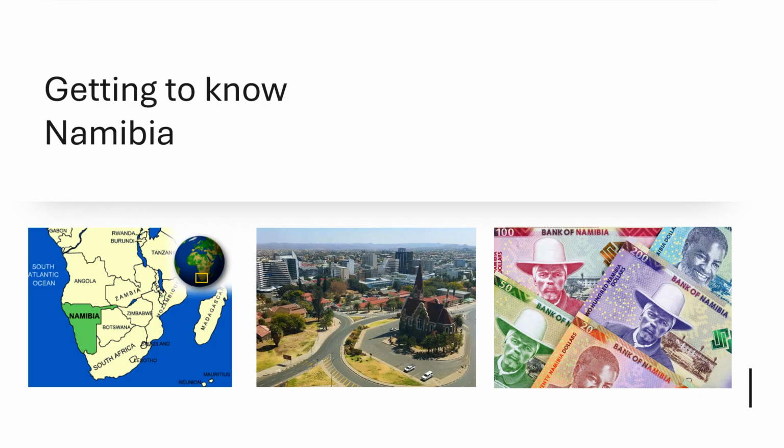Namibia's full name is the Republic of Namibia. The Republic of Namibia lies in the southern part of Africa and neighbors the following countries: Zimbabwe, Zambia, Angola, Botswana, and South Africa. The capital of the Republic of Namibia is called Windhoek. The currency in Namibia is Namibian dollars, and the GDP per capita is $4,957.46.